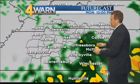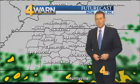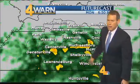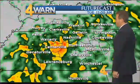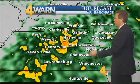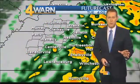Futurecast shows the rain spreading back up as we head towards midday. Still some gaps here and there, but more shower activity through midday and into the afternoon and evening hours as well. So more widespread rain moving back up as we head through the evening, and that's going to add up to a greater extent. One more kind of wave of heavier rain approaching by midnight. Could hear a few rumbles of thunder as we head through tonight, but no severe weather with this system.